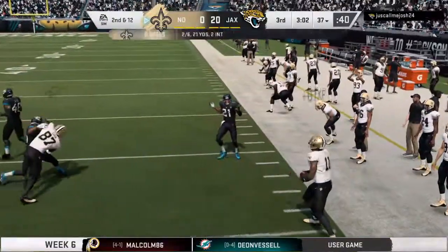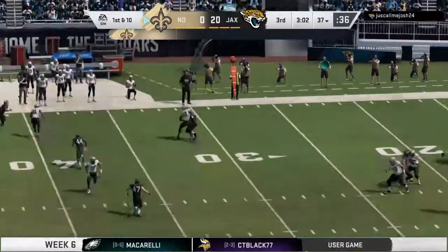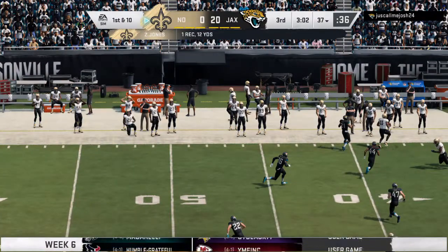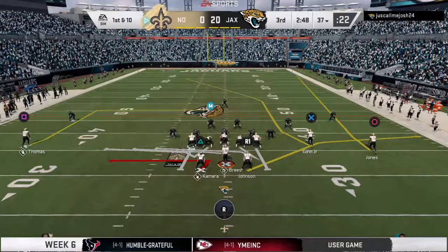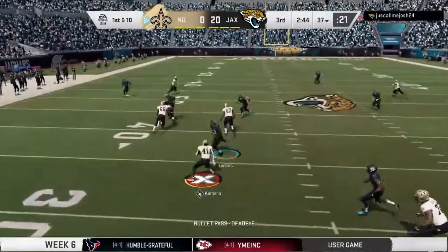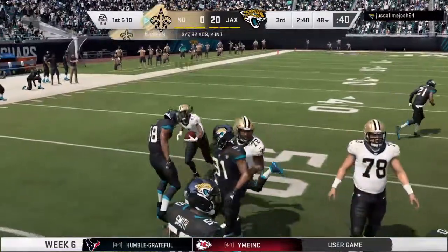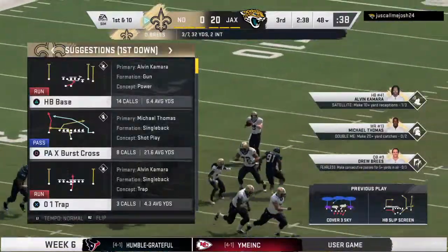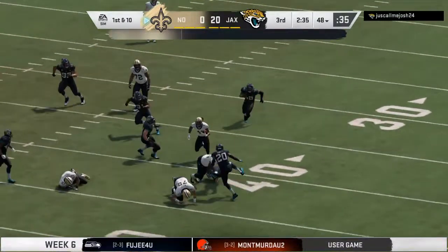Now a pass caught by Zay Jones. And he takes us beyond the 35 before going out of bounds. 12 yards there and a first down. Line of scrimmage, the 37 on 1st and 10. Now Breeze. They'll set up the screen now to Kamara. And able to get this one across the 45 before he's brought down. 11 more yards that go around, a first down as well.